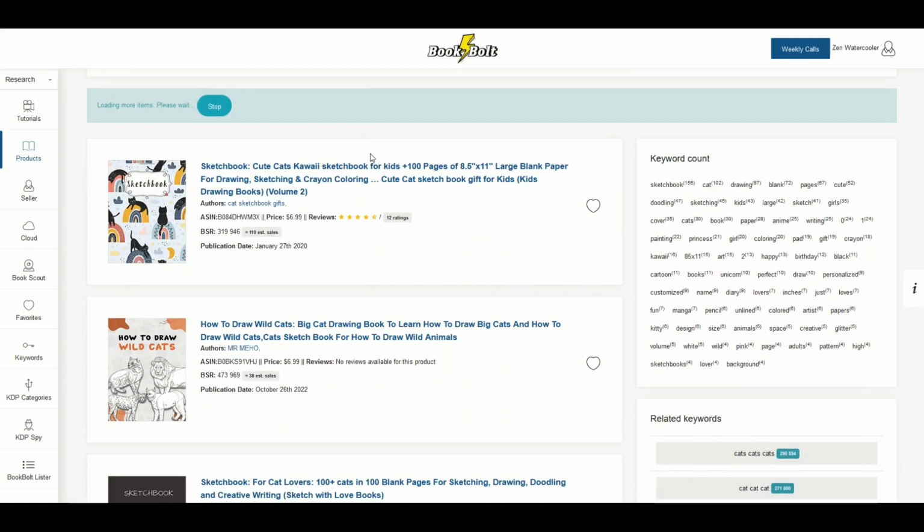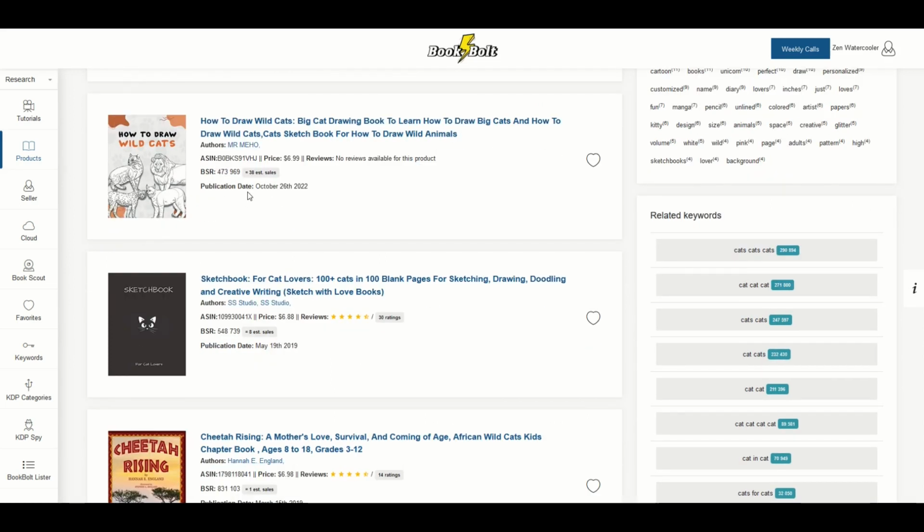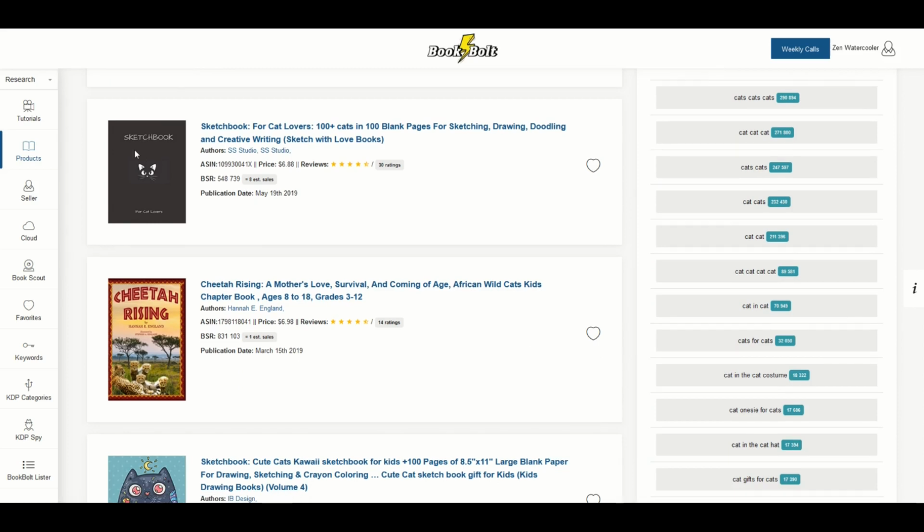So as I scroll on down here, I can see the first result is a great looking cover, sketchbook, cute cats kawaii, 110 estimated sales per month. Here's another one that was published in 2022. So this is really recent. How to draw wild cats. And this is 38 estimated sales per month. Here's one with a very simple cover, sketchbook, cat face for cat lovers, 8 estimated sales per month.